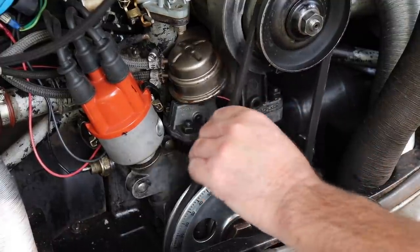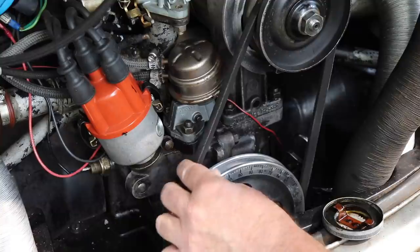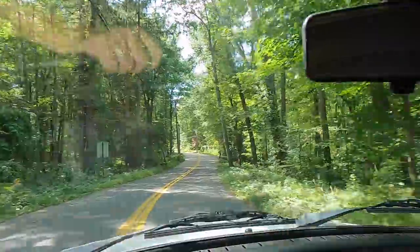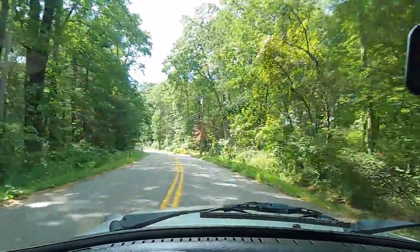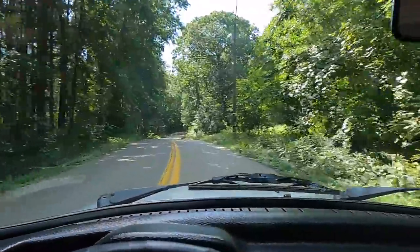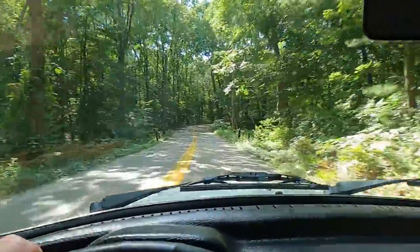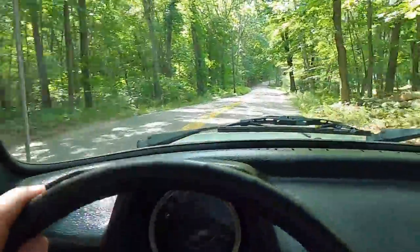Oh, that belt. Belt's loose, huh? Look at that. Not going to get good cooling with a loose belt. Let's tighten that up. First drive! Just wanted to test the brakes at the front end. I had the 72 Super Beetle and it feels the same really, except for, you know, the dash. This has the new dash with the pump down here and the speedo.